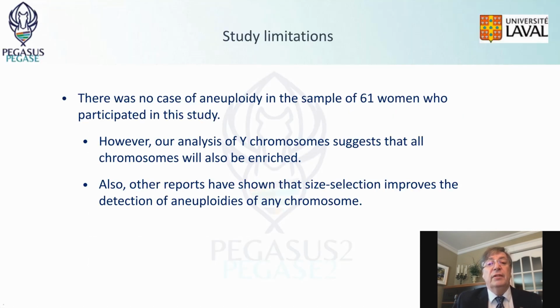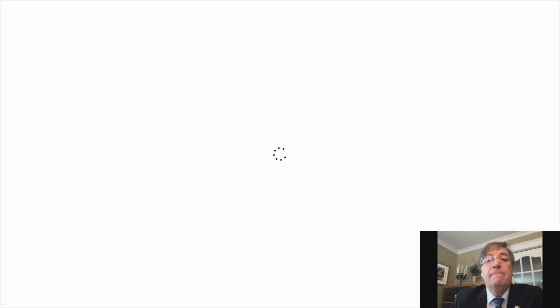The main limitation of this study is that we didn't have any case of aneuploidy in the sample of 61 women, which was collected prospectively. However, our analysis of the Y chromosome ratio and its Z-score suggests that the other chromosomes will also be enriched. And this has also been reported using cell selection and other types of collection tubes for aneuploid chromosomes.